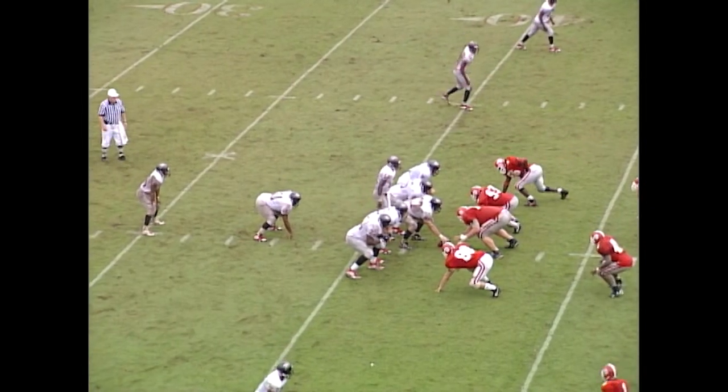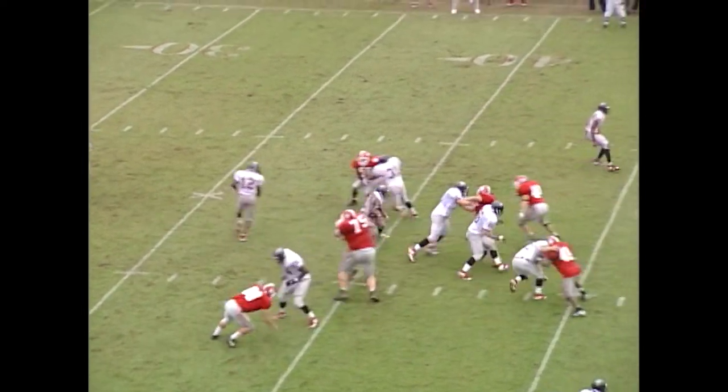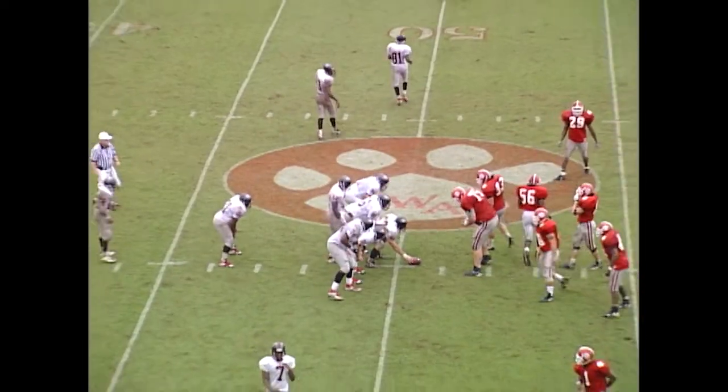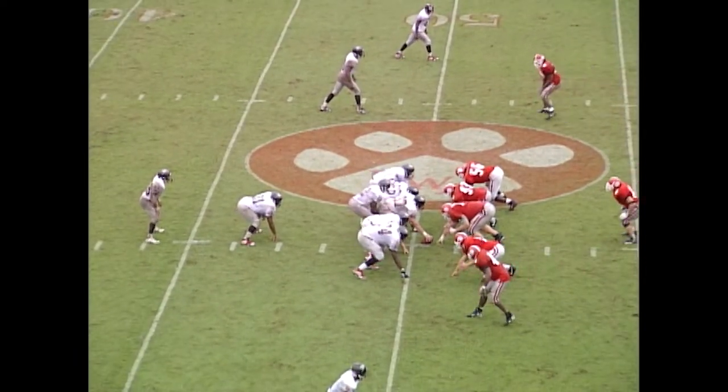Greer brings him out on second and 10. Two receivers far side, one this side, I-back. Give it to the I-back up the middle, and he's got a little bit of room. Francis gets all the way across the 50 to the 49. It's going to be third down. Two to the far side receivers, one to this side. We need a first down. Keep this drive going.